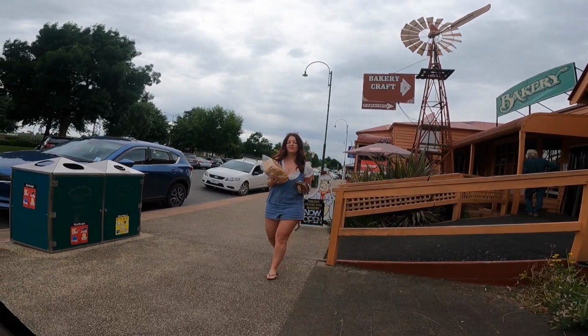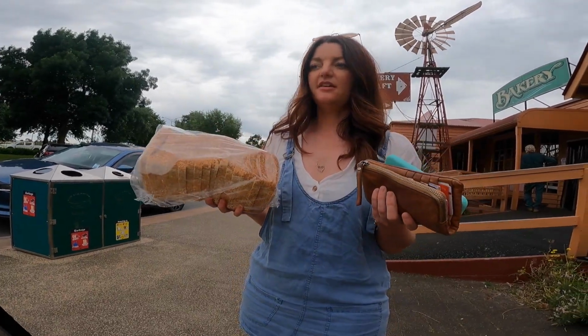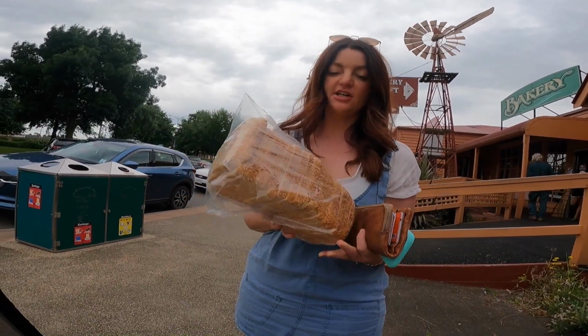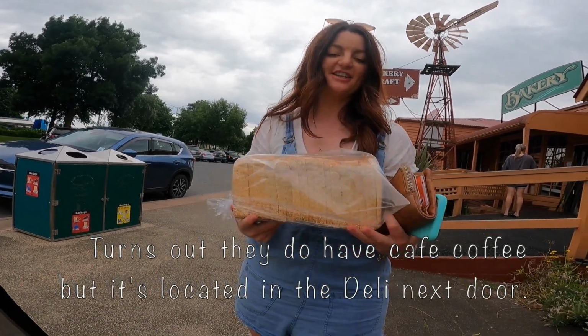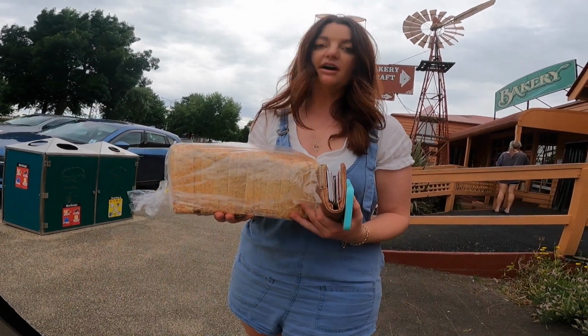Where'd you go, babe? Where's coffees? Where's my hot chuggy? Well, apparently they don't do coffees. They've only got the ones like 7-Eleven where you push the button, which is really disappointing. But I managed to get some bread from there, which is really fresh. The next best thing compared to a hot chocolate. I'm a bit disappointed about the coffee actually. They really need to get a coffee machine. I think they'd do really well. But their pies did look amazing.